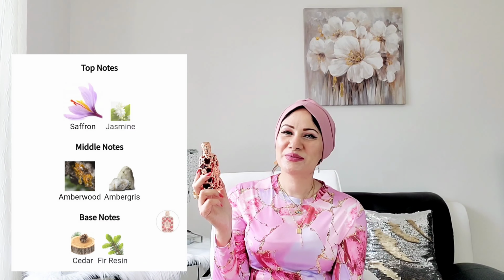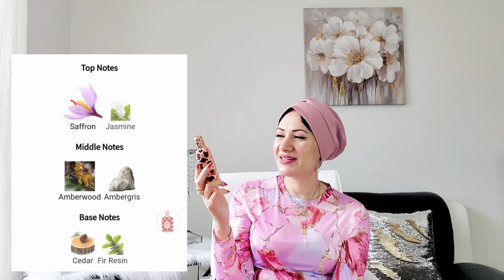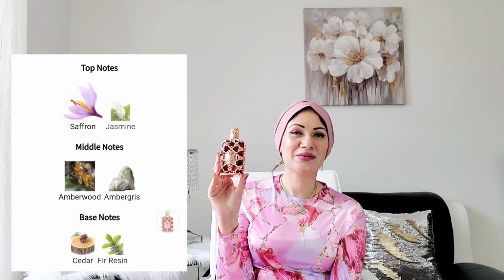This is, in my opinion, an excellent dupe for Baccarat Rouge Extrait. It's even better for me, and it's even stronger than Baccarat Extrait. What I love about this fragrance is it doesn't have that medicinal smell of the Baccarat Rouge, the original, or even the Extrait. That's why I love it much more, because I get this very unique Baccarat DNA mixing with some amberwood, some saffron and some cedar wood. It's a very beautiful blend.